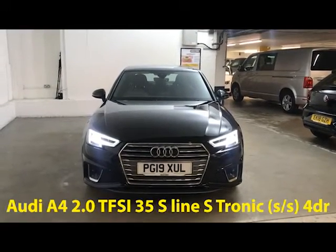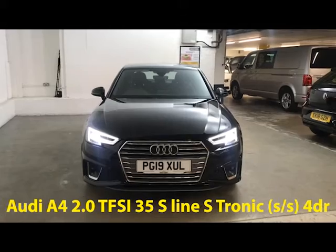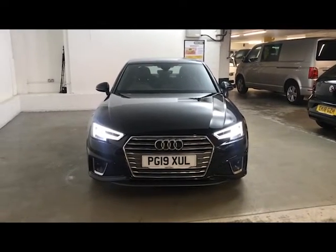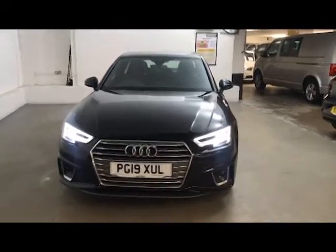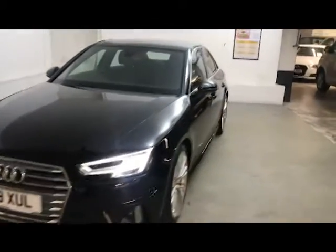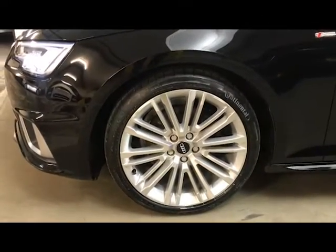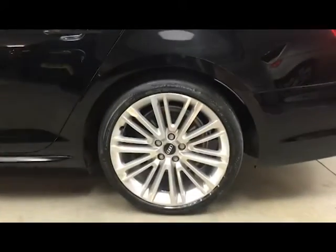Here we've got an Audi A4 2 litre TFSI 35 S-Line S Tronic, finished in brilliant black solid paint. All of the wheels and tyres are in very good condition. These are the upgraded 19-inch 10 V-spoke design alloys. Look very nice, really give the car an even sportier look.